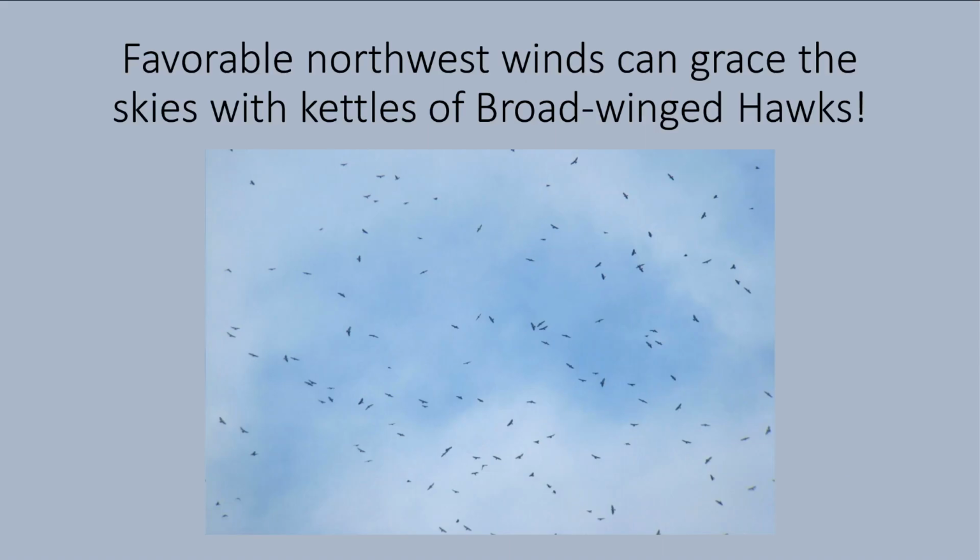So here's a little kettle, or a flurry, of broad-winged hawks coming through. Specifically, when we're at Hawk Ridge, we're going to be hoping for northwest winds, and northwest winds are basically cold front winds. They're cool. They're typically dry. And what happens is, like from the map that I showed earlier with the Lake Superior shoreline, they bring lots of birds down towards the Duluth area.